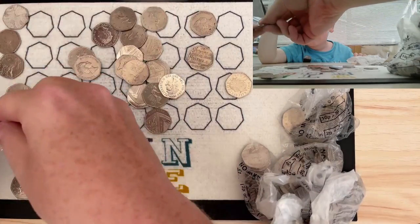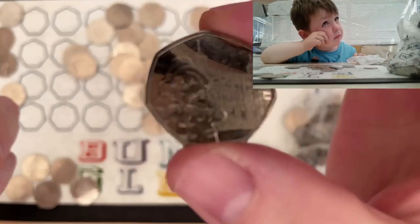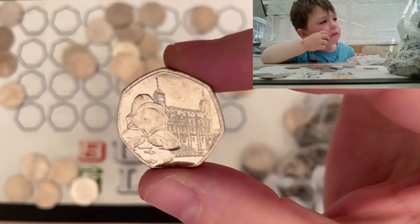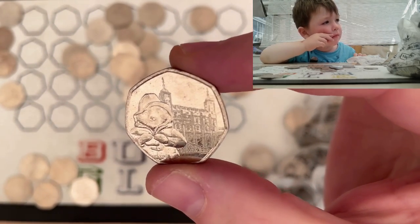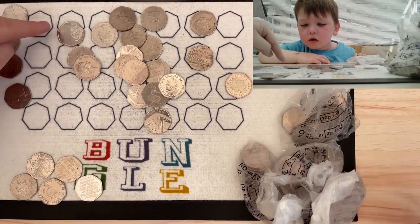Should we show the camera? Well, you look in there, look. And we'll do it close up. Hang on. Opposite way around. There we go. Can you see him? Wow. Can you see he's in front of a building? Yeah. That's in London. That's the Tower of London.